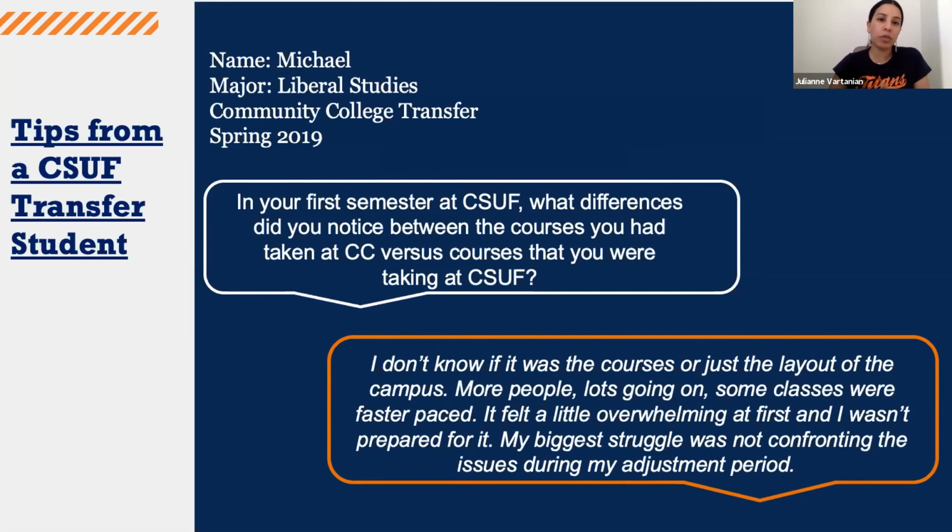differences did you notice between the courses you had taken at community college versus courses that you were taking at CSUF? Michael responded by saying, I don't know if it was the courses or just the layout of the campus. More people, lots going on. Some classes were faster paced. It felt a little overwhelming and I wasn't prepared for it. My biggest struggle was not confronting the issues during my adjustment period.